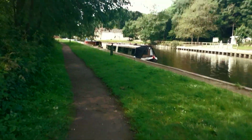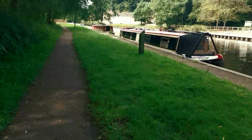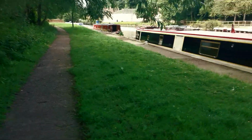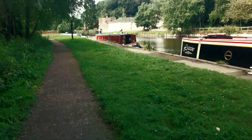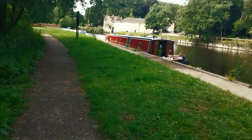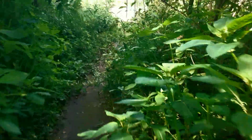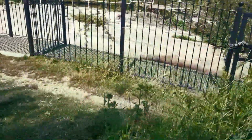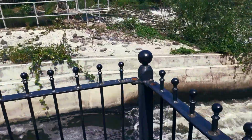You don't see these every day, the little narrowboats, because it used to be one of the major routes for carrying goods and stuff. And you probably can hear the falls as well. Yeah, here we are. This is what they actually call the falls.